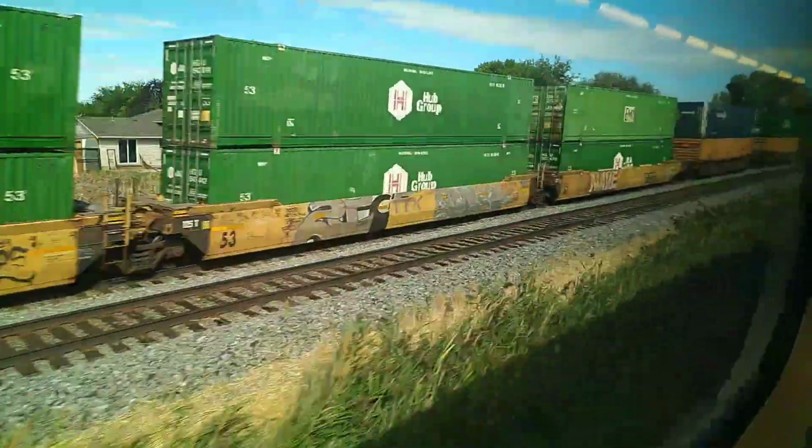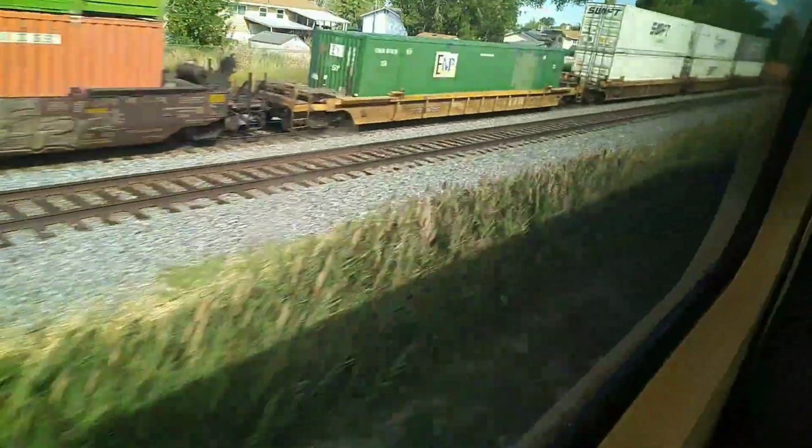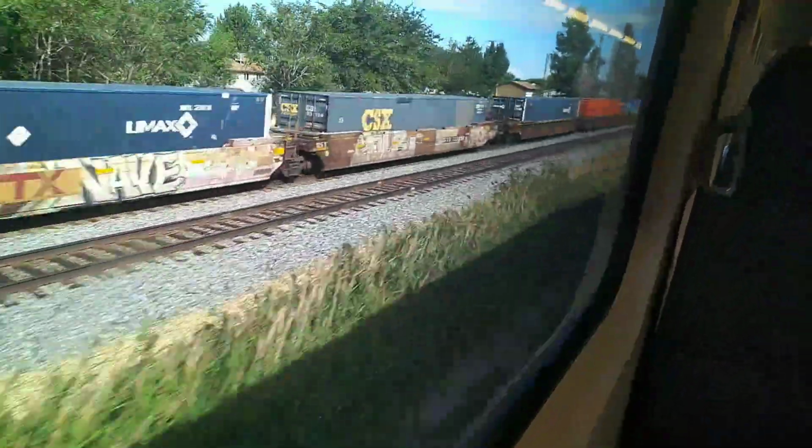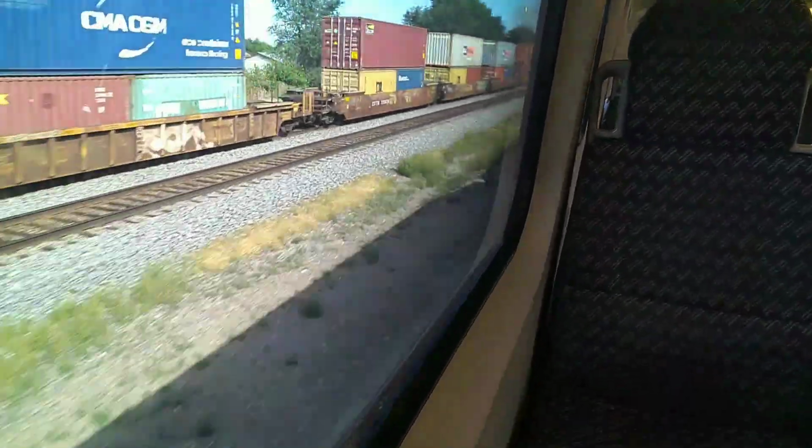Yep, C44ACCTE leader. So we got another intermodal here. And there were three engines. One of them was an ACE. It was not an ACE later, but it is an intermodal, as you see.